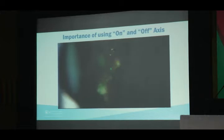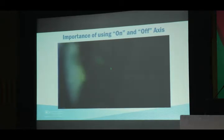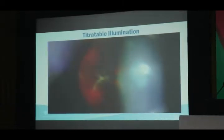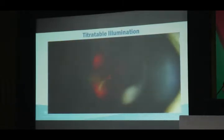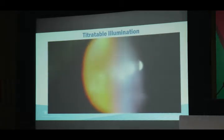That is the key element for a safe performance, because if you do not have spatial context, you can't safely perform the procedure. You can also titrate the illumination with this laser. You can also go ahead and say, okay, I'm in the middle of the vitreous, not quite anterior, not quite far posteriorly. If I go too far oblique, I can't see the floater. Now, if I move straight coaxial, there's too much of a red glow.